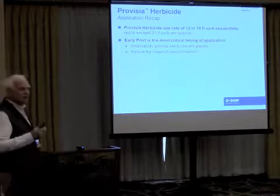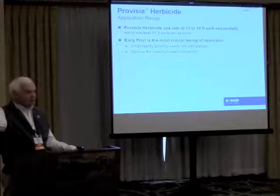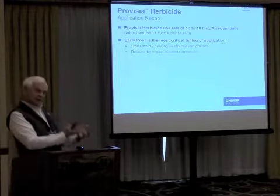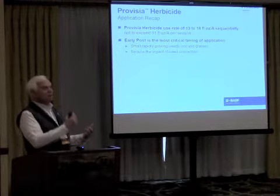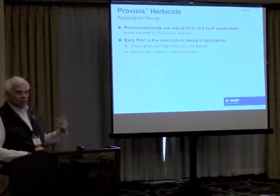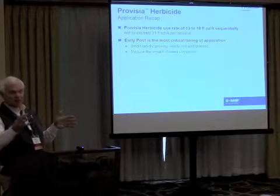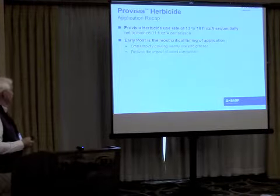I've heard some say, well, can I get by with one shot and just spray it right before I flood? You can do that. You may get fairly good control of those grasses, but the weed competition effects you've already had from that early season may already have some impact on that rice crop at that point from the competition and yield impact later down the road. So hit it early, then hit it again later for the best control in the yield aspects of it.